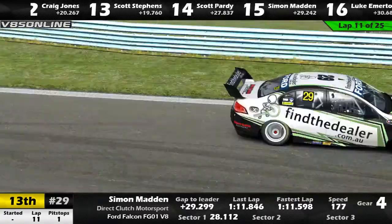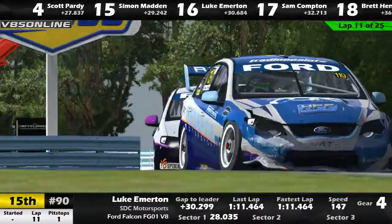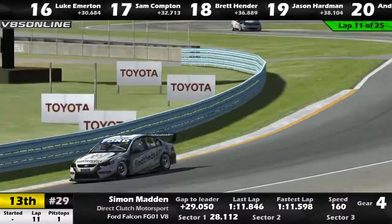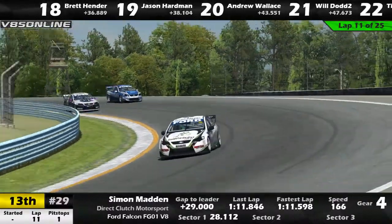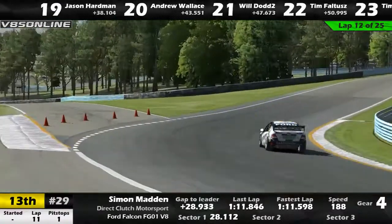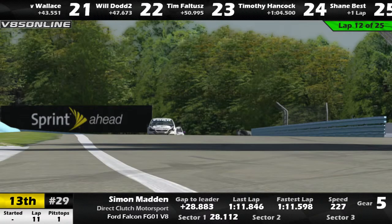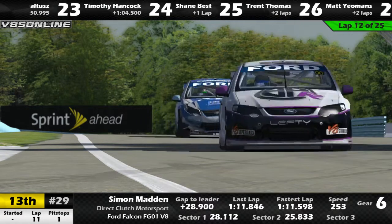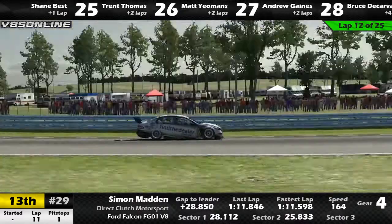Yeah, is that Matt Yeomans just moves over and lets the guys pass. He's a lap down. Always appreciate the good sportsmanship that we see in these sort of events. Of course, guys might not know, Simon Madden, formerly a top split racer in the V8 Supercar. He's had quite an extended period of time off, and exactly what this Premier Series has done is brought some of the older racers back to the series, which is a good thing. And he's definitely on form at the moment.